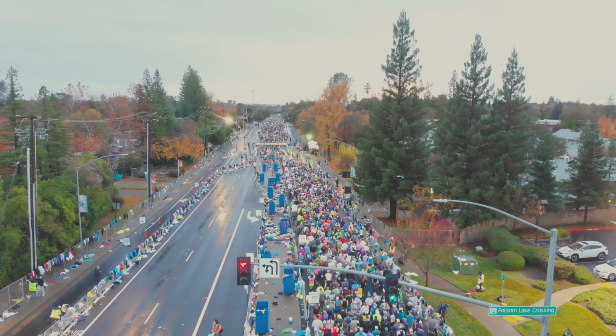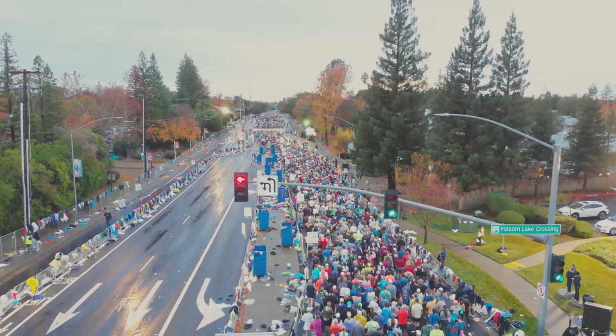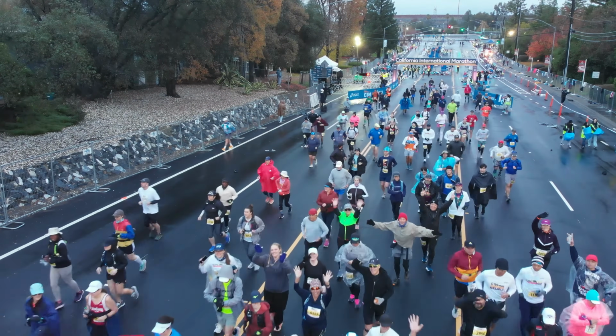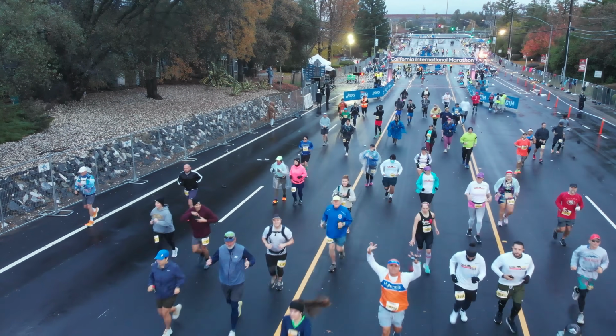Be patient. This race is chip timed, so your time does not start until you cross the start line. We hope these CIM start line tips help with your start area experience and help you get your CIM race started off on the right foot.